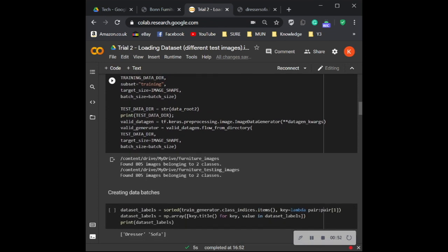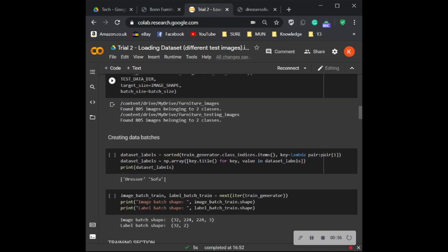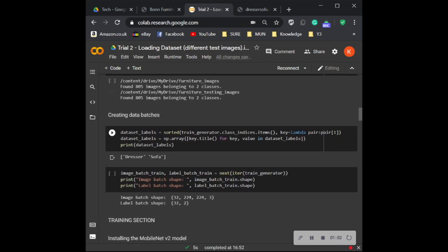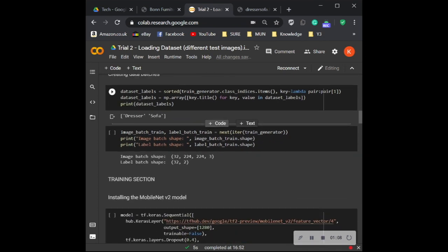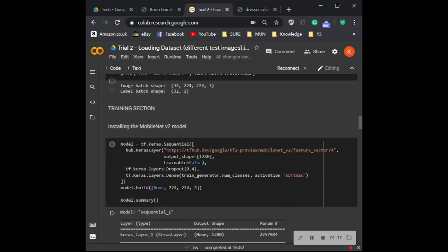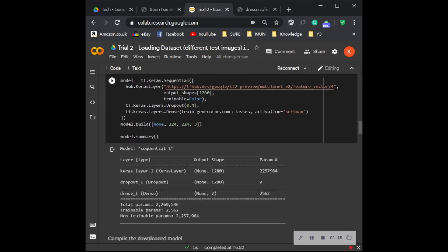Then we iterated through the training data generator in batches to create the dataset labels. The results of the label and batch shapes show a batch size of 32 and the pixel sizes of the images. Now comes the training part. We used MobileNet V2 model for transfer learning. It stood on TensorFlow Hub and could later be used for mobile applications, and that's why we chose it.